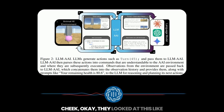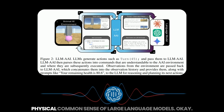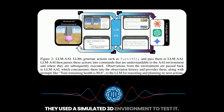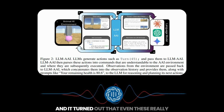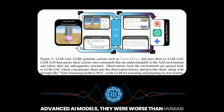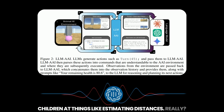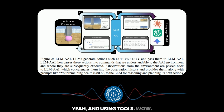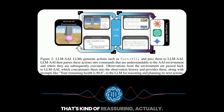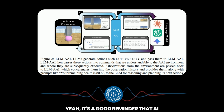Okay. They looked at the physical common sense of large language models. They used a simulated 3D environment to test it, and it turned out that even these really advanced AI models were worse than human children at things like estimating distances. Really? Yeah, and using tools. Wow, so kids have a better grasp of reality than AI. In some ways, yeah. That's kind of reassuring, actually. Yeah, it's a good reminder that AI still has a lot to learn.